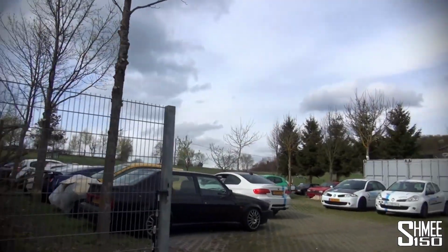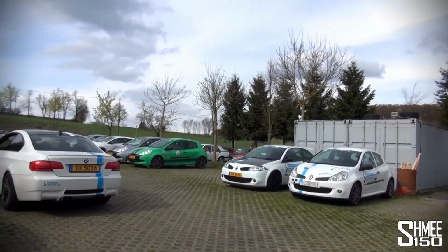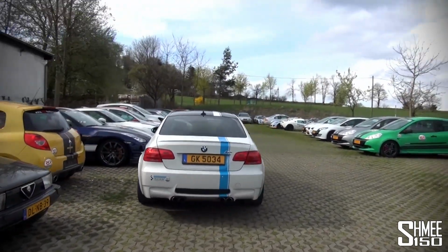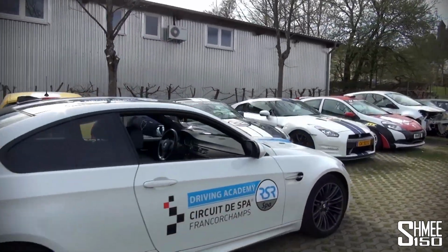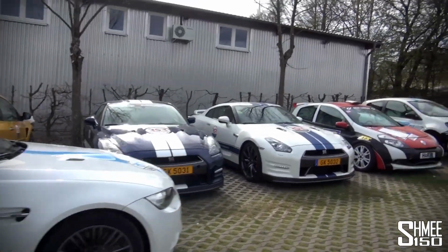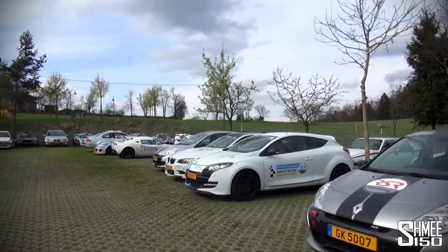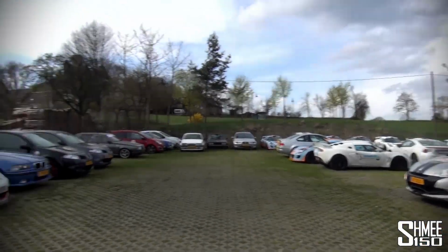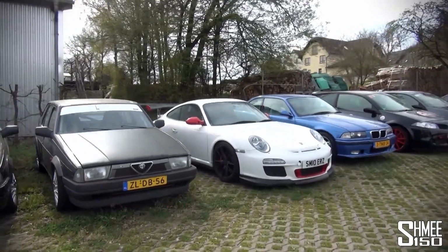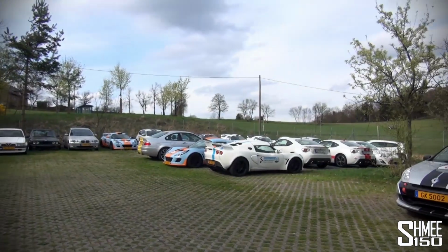I'm just going to do a cheeky wander into the car park though, because they have a lot of cool cars dotted around. M3s, a load of GTRs tucked in here. And all of these cars are things you can come and do as well. They invite, you know, any level basically, loads of Lotuses at the back. UK Reg GT3 RS. Cool. Bunch of Toyota GT86s.